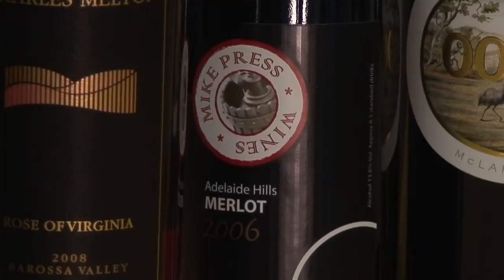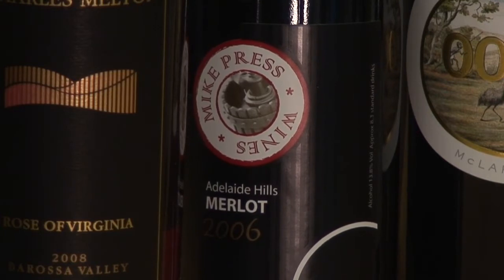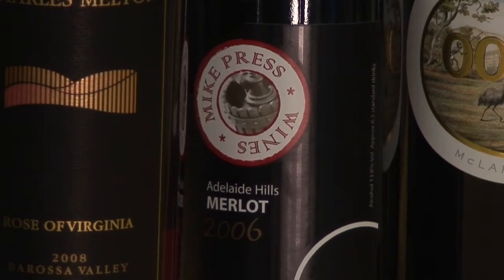Another little bargain here that we picked up this year, and this is the Mike Press. Now, we're actually reviewing the Mike Press Cabernet. This happens to be the Merlot. Don't get confused. We'll send you a bottle of the Cabernet. We actually drank the Cabernet ourselves, can't find the bottle. The quality here and the price is remarkable. He churns these out, sells them for about $15 a bottle. Could easily probably double that price and still sell out every vintage. Cabernet, the Merlot's good, the Shiraz is also good. Mike Press, he's a legend, doing good work.